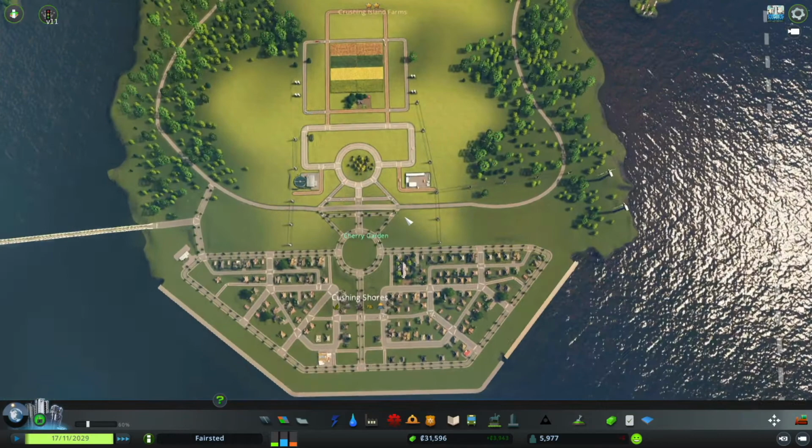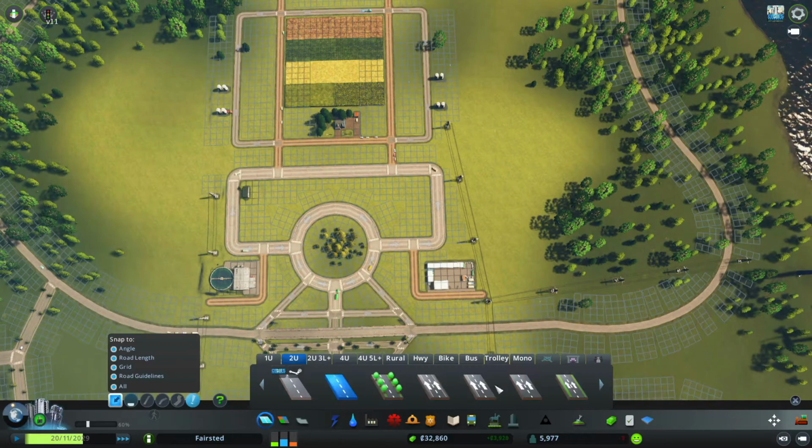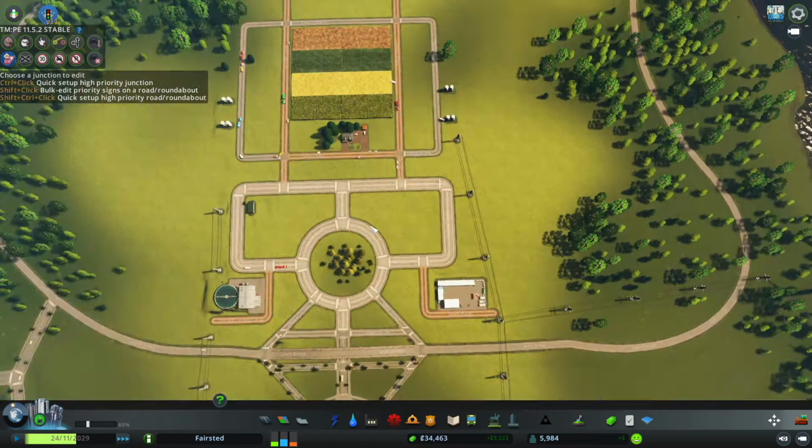Okay, and I do think I want this farm entrance to be a little grander. So I think I'm going to add another road straight on. I think that'll help when I get to detailing. Okay. And let's get some traffic management.